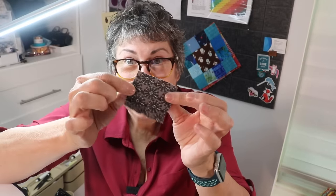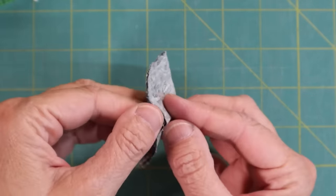Now you might be thinking that this high header is just a mini charm square folded in four. And it is, but it's a simple solution to a common problem. I use it anytime I have eight or more layers going through my machine.